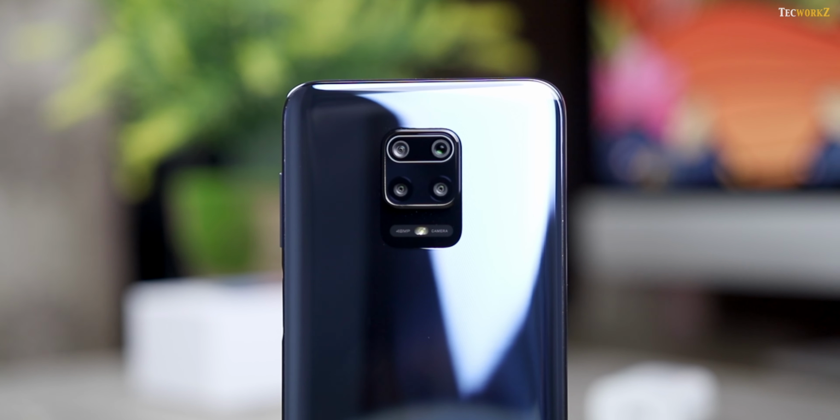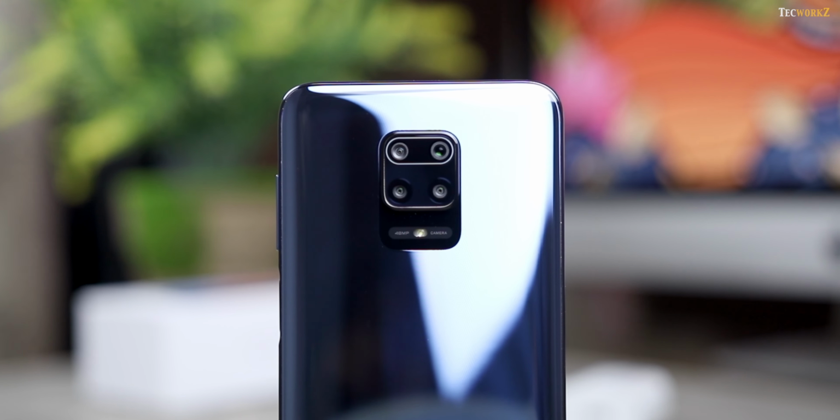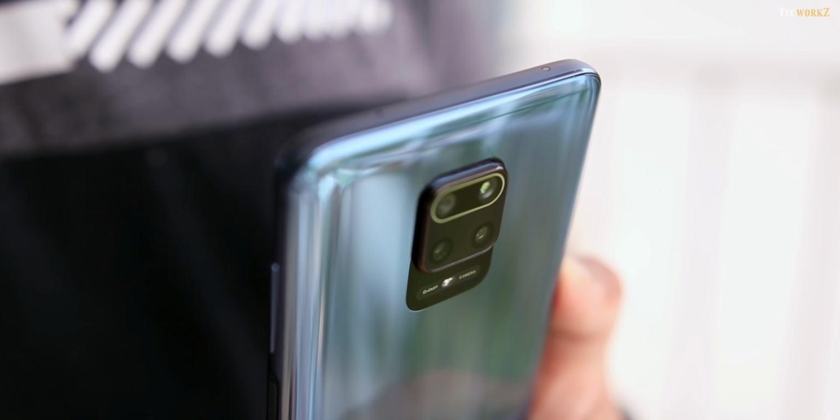Recently we took a detailed look at the cameras on the Redmi Note 9 Pro, and while it did well in daytime, its indoor and low light performance was really bad. This Note 9 Pro Max gets a different set of cameras, so let us see if it performs any better.